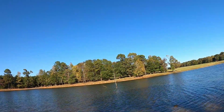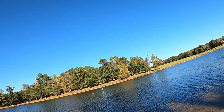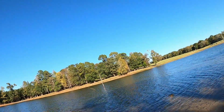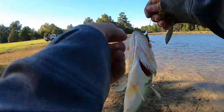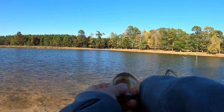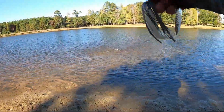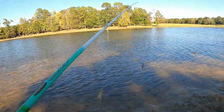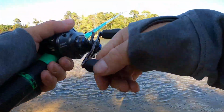Got him. Oh my gosh, there's so many fish in there. It doesn't make sense how many fish are in there. And they're all solid fish. Look at this. It's another freaking stud. Let's freaking go, guys. There's so many fish in those logs. Oh my gosh. It doesn't make sense how many fish there are in there. That's gotta be a fish.